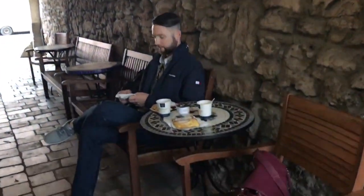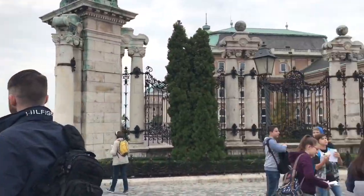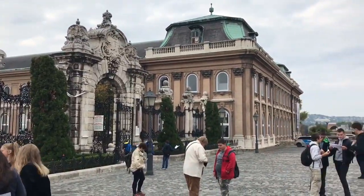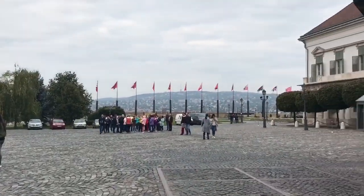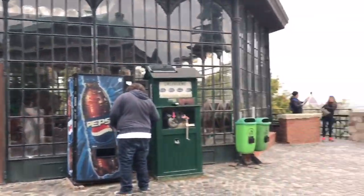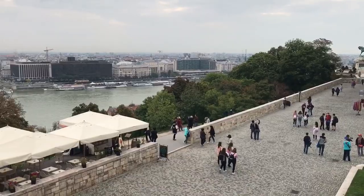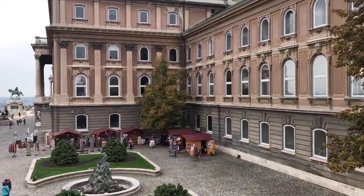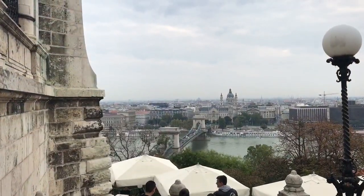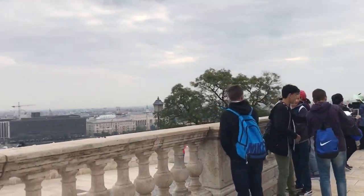Strudel in the passageway. That's a good breakfast for summer. Buda Castle was initially built in the 1200s, but most of what you see was built in the late 1700s and then rebuilt after it was destroyed for the most part during World War II. This truly is where East meets West because many regimes have held this castle, including the Ottoman Empire at one point. Now it holds a lot of different museums.